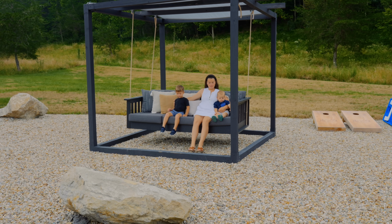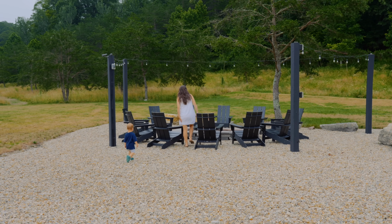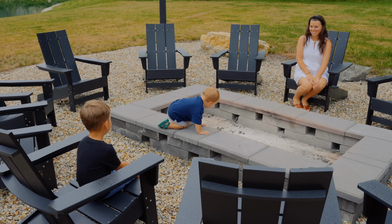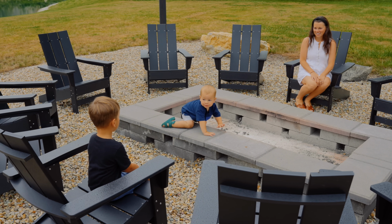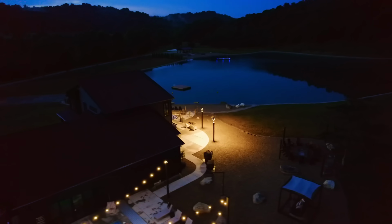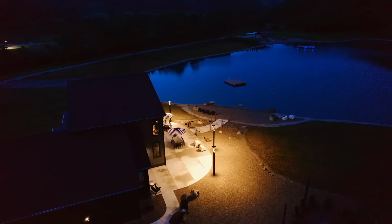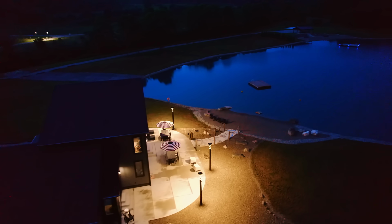There's a swinging daybed out here, and then of course we have the fire pit area with a lot of seats around this massive fire pit space, string lights up above, all really cool. One cool feature as well, they have these massive lampposts that illuminate this outdoor space at night really well. So you will not be left in the dark if you want to use a space at night, which I'm guessing a lot of guests will be. So that's everything in this outdoor space kind of facing the house.